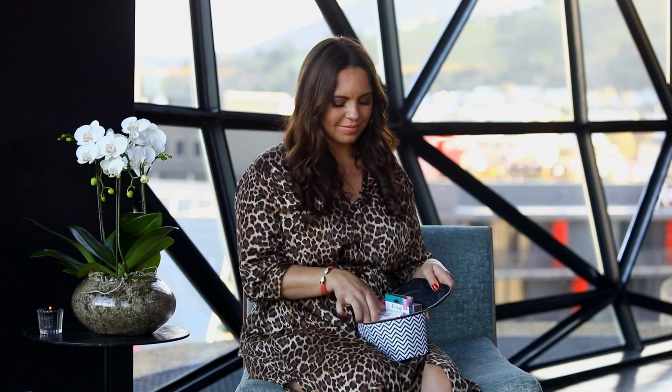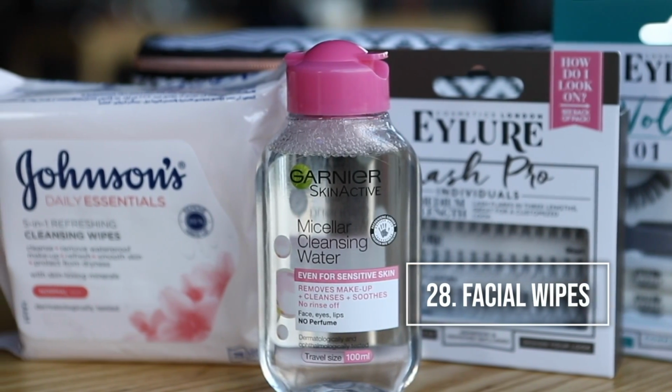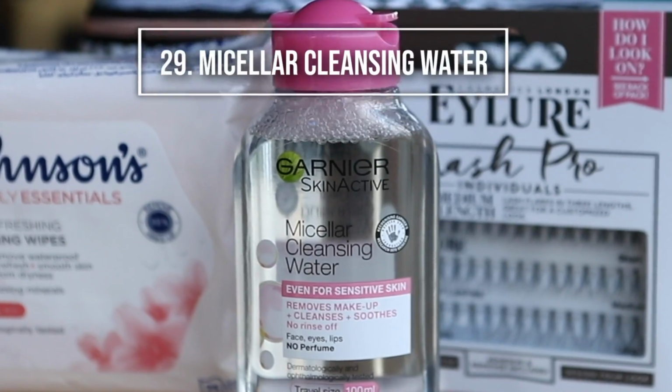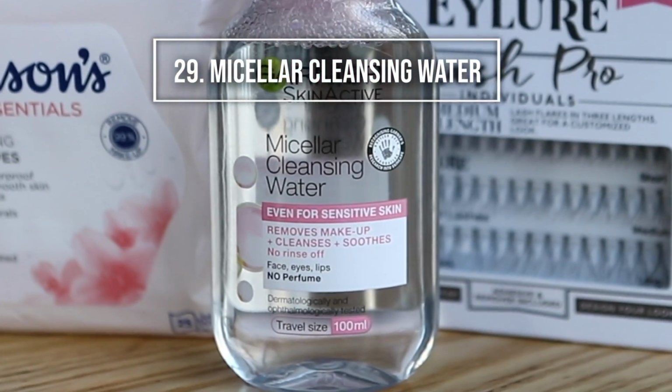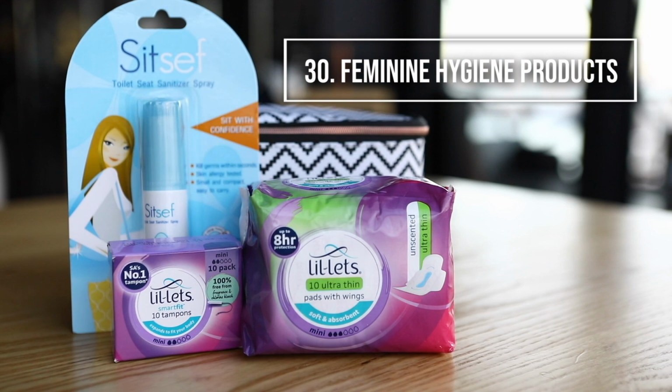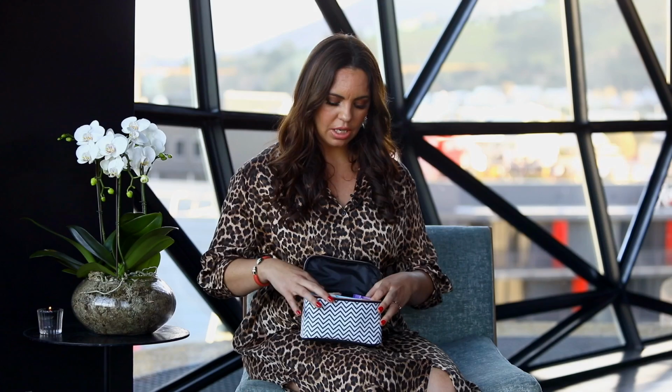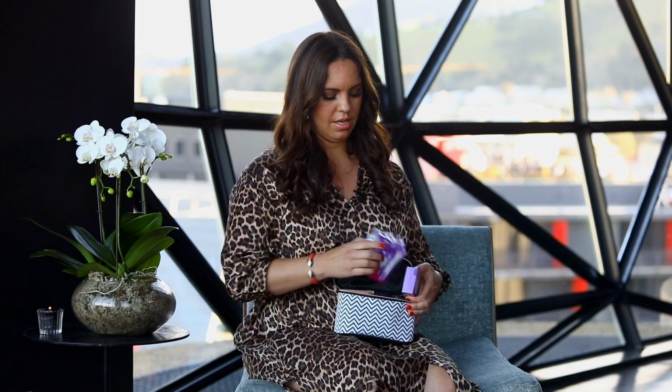And then with that is, of course, as I mentioned earlier on, wet wipes. These are face wet wipes, which you definitely need. And then this water is really great because it not only soothes your skin, it removes makeup and it refreshes you. Feminine hygiene products. So this is something that sometimes everyone forgets, and things do happen. So in this little kit, I have a toilet seat spray for anyone. We do then offer the Tampax as well as the panty liners.